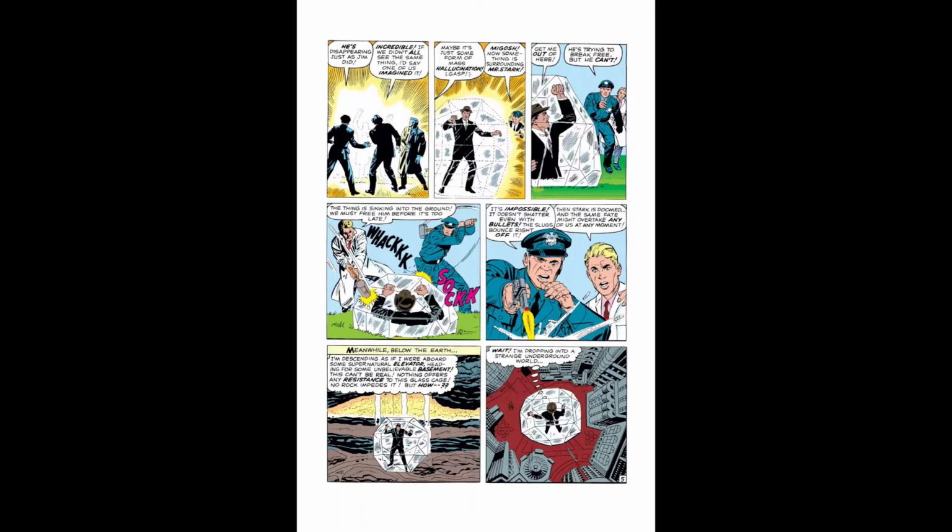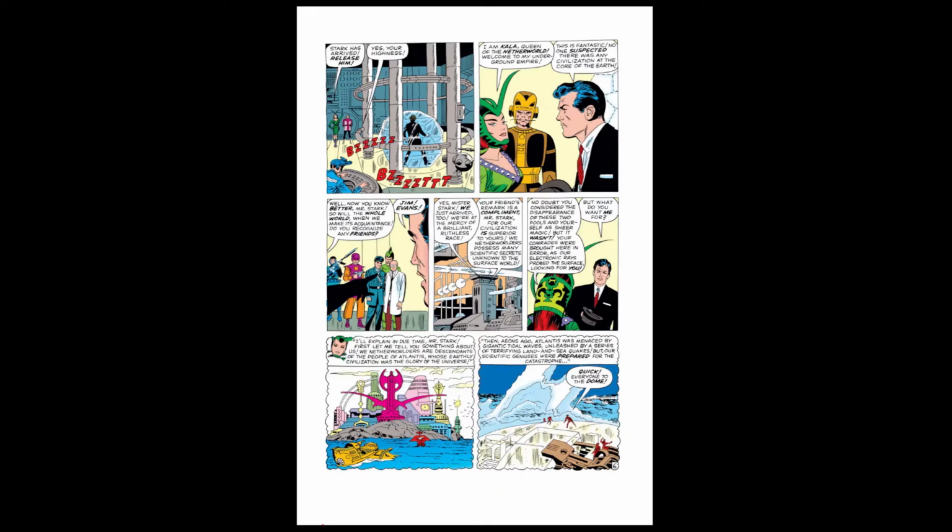Thus Stark sinks below the surface of the Earth, and eventually finds himself in a strange underground city at the center of the planet. There, he's greeted by an oddly dressed woman who introduces herself as Kala, Queen of the Netherworld. She's the leader of this secret civilization, and was responsible for the vanishing of the guard and scientist. Yet they were abducted in error, as he was the true target.